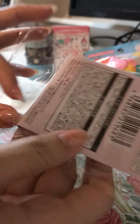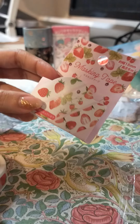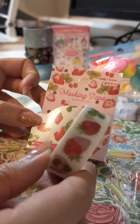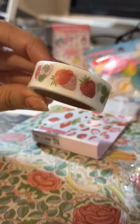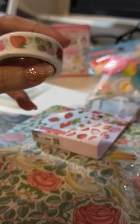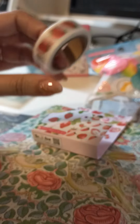So this also has three different designs. And I got this, the regular, just plain strawberry. Ta-da! So cute! They didn't have the other designs, but I would have totally gotten the other ones, even though I don't need it. So cute.